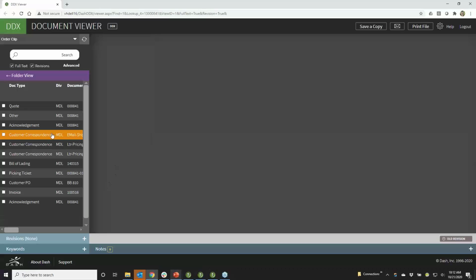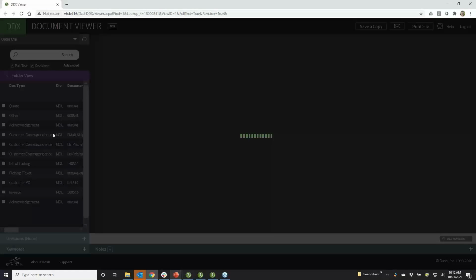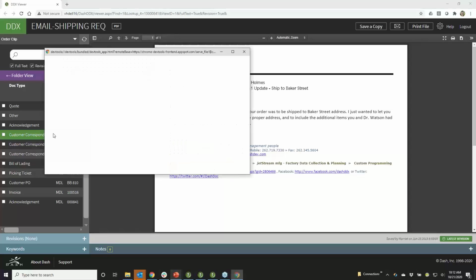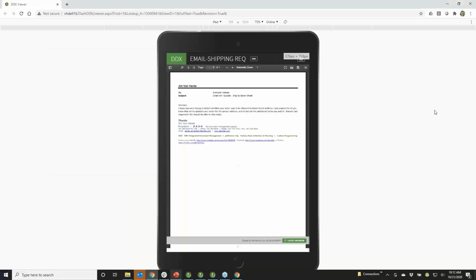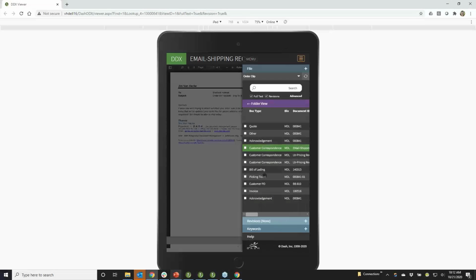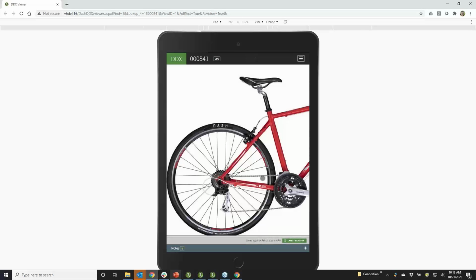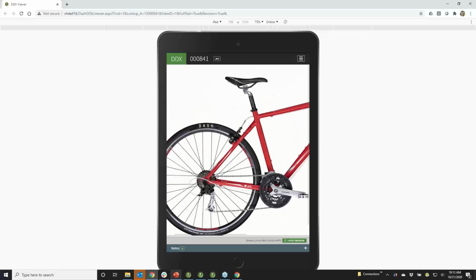But it does pretty much all the same kinds of things that you would expect and see on the desktop viewer through a browser. And again, if I want to see this as though it's on an iPad, very easy to do. There's my iPad. I can shift and look at it. So here we go, and I can do whatever I need to do on that particular device.